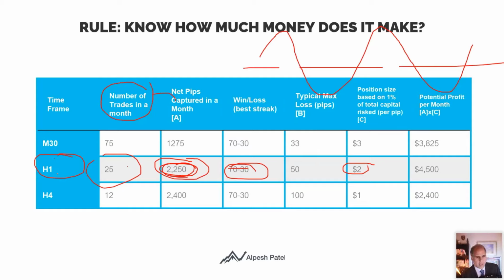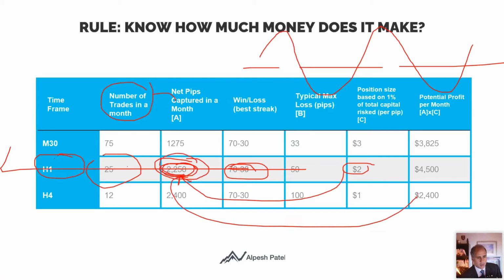So we tried this with $2 a point and said, what would happen if you did $2 a point? And we worked out that you would do 2 times 2,250 net pips. That means you would make $4,500 a month. Well, hang on. We said 500 a month is the goal.